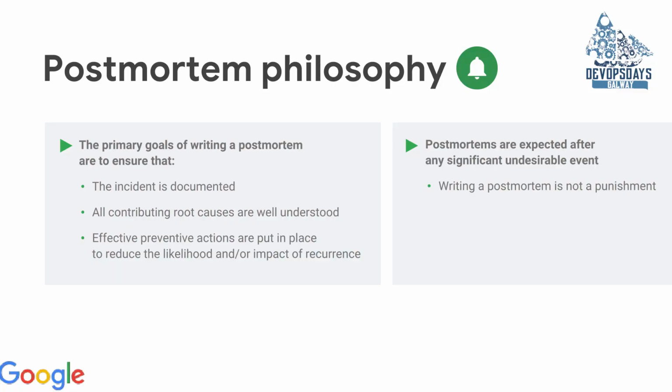Okay. So now let's talk a little bit about postmortem philosophy. Whenever there's an incident, you're paying a price. Something has gone wrong. You've paid the price. A postmortem is the gift that you give to yourself, to ensure that you learn from what happened and do what you can to make sure that the incident doesn't happen again.